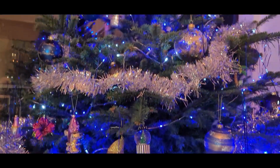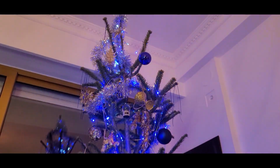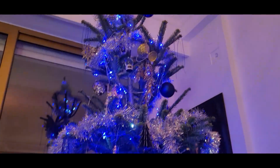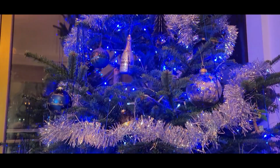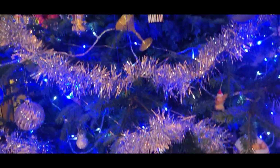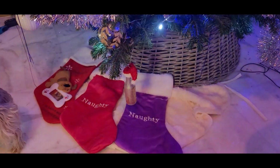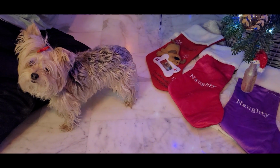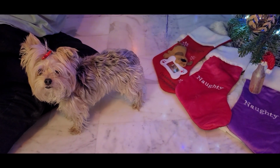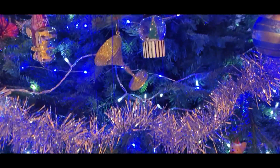Well, that's the tree. Very blue this year. Our first French Christmas tree. Exactly. You like the tree, Bella? Do you like our new tree? Oh, yeah. She just stares at me. Okay.